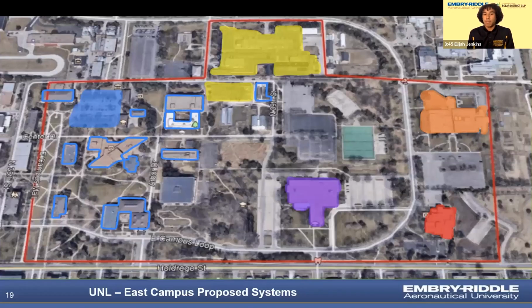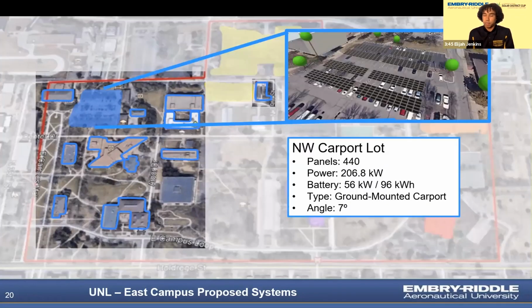First, we're going to look at East Campus. Our 5 independent systems here are colored differently. Let's take a deeper dive. First, we have our Northwest Carport. This 205 kilowatt system provides power and energy to 11 different buildings on East Campus.